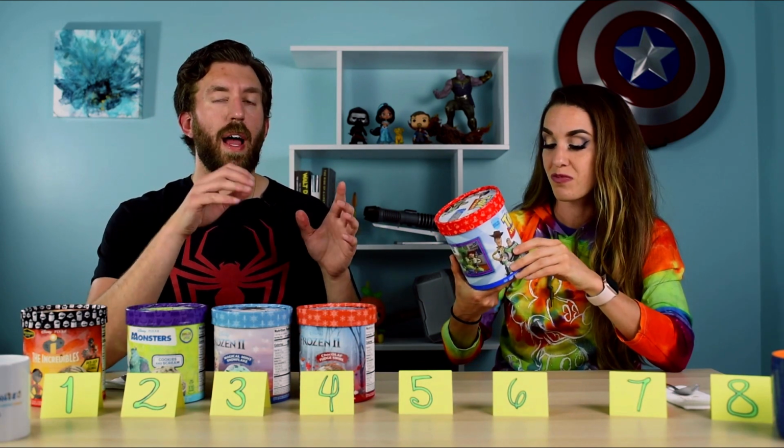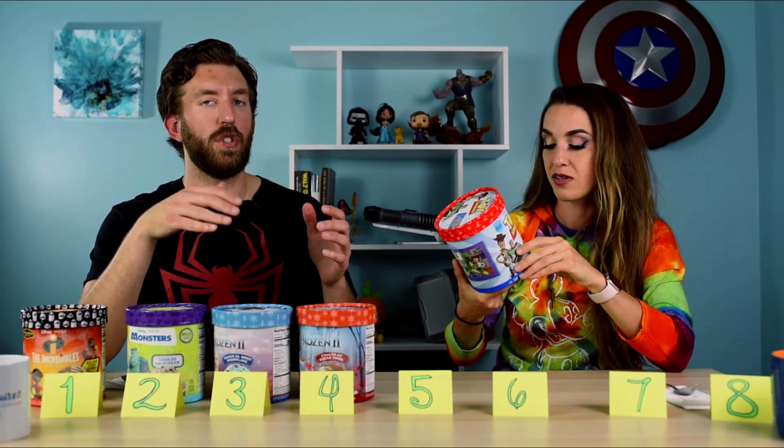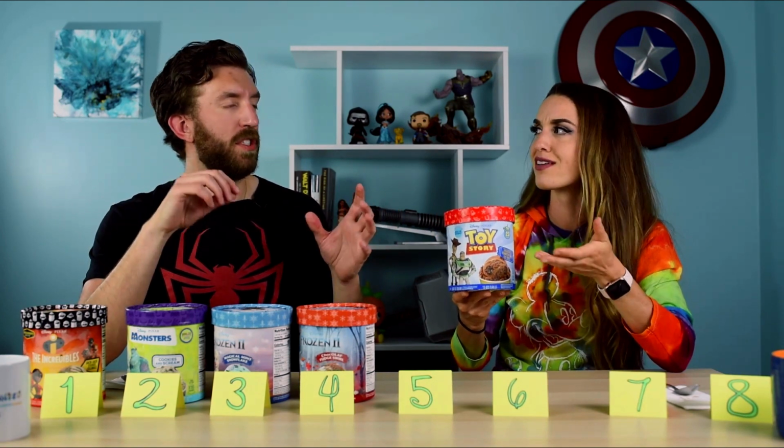Okay. This is the Toy Story chocolate peanut butter toy chest, and I am so excited for this one. Yeah, and this flavor, I have seen online that there's a Toy Story 4 version that's the exact same flavor, but just a slightly different name.